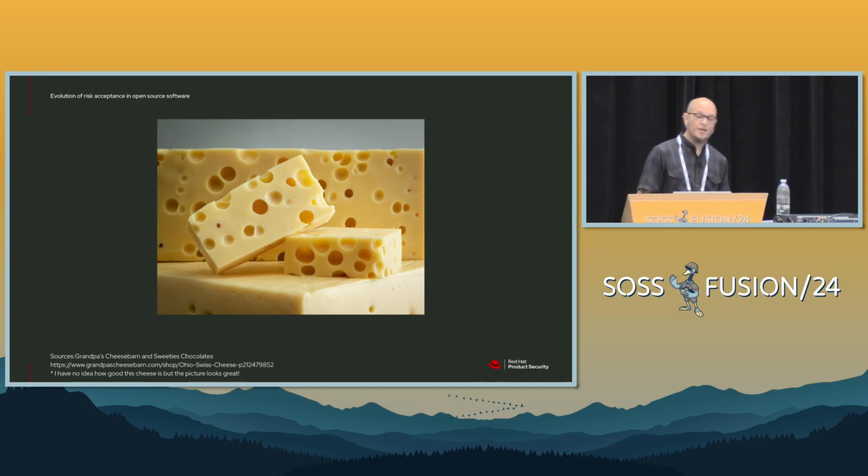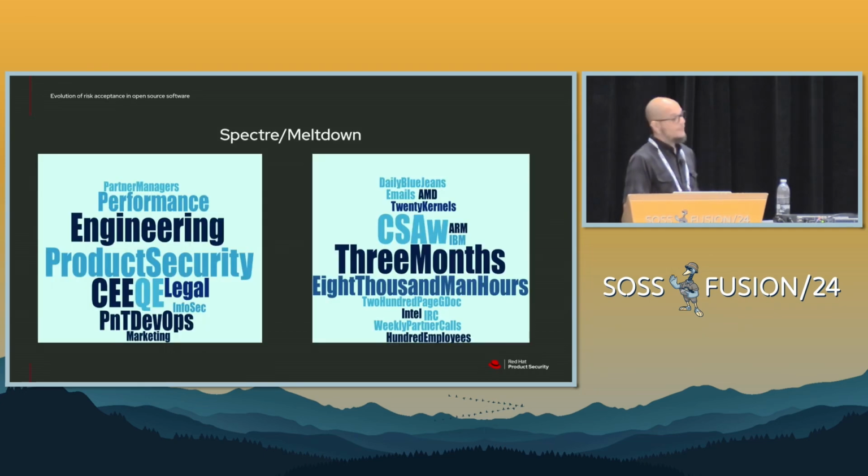This is particularly true when it comes to software exploitation, but it isn't just software by any means. Does anyone remember Spectre Meltdown? I know Crow does. It was a novel, never-seen-before type of vulnerability made public early 2018. Red Hat had 2 months to prepare, much longer than our standard 2-week embargo, and we needed that time. The cost to deliver 20 kernels to fix the issues was well over 8,000 people hours, weekly calls with Intel, daily internal calls across the organization, including support and legal. Performance engineering was involved to ensure we didn't impact performance too much.